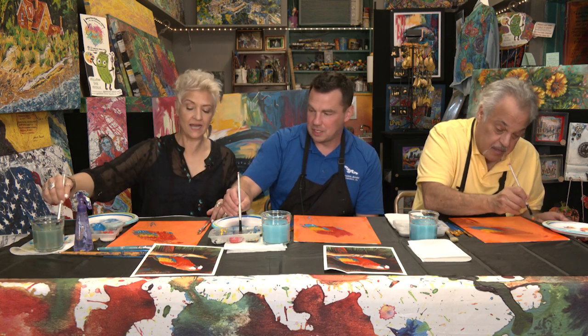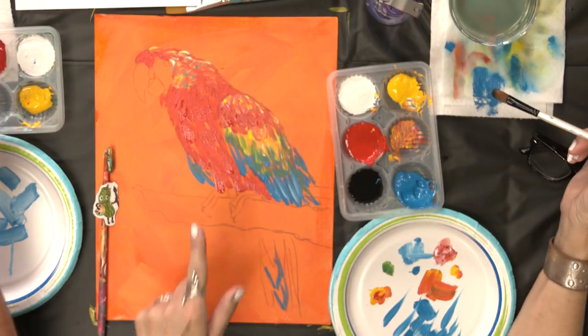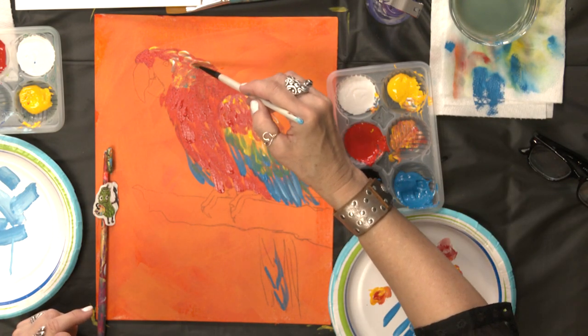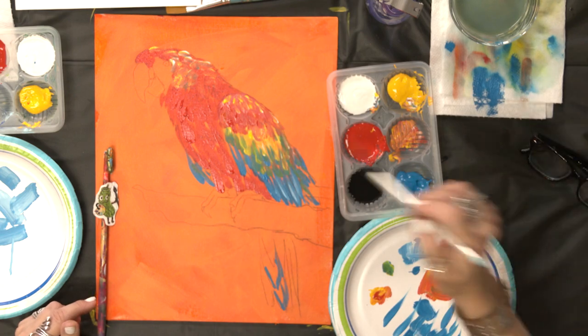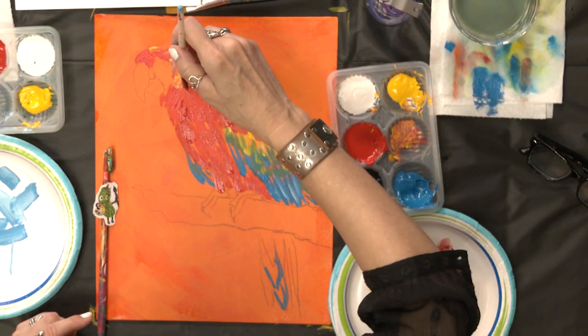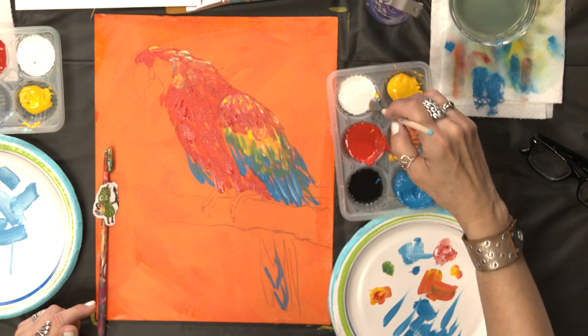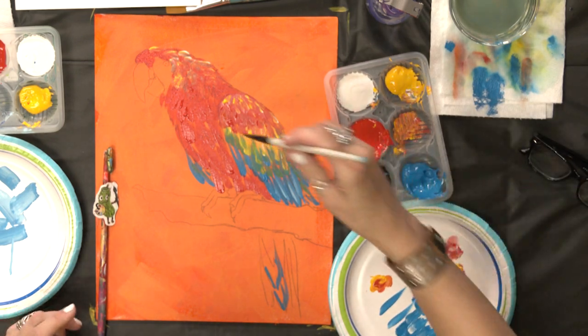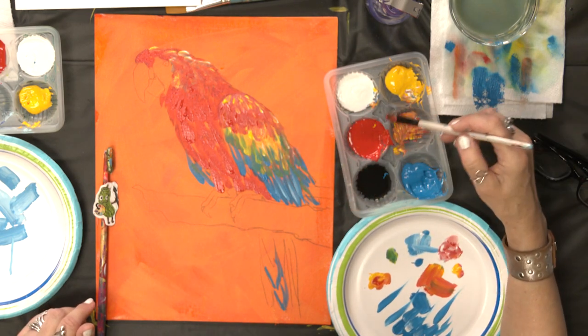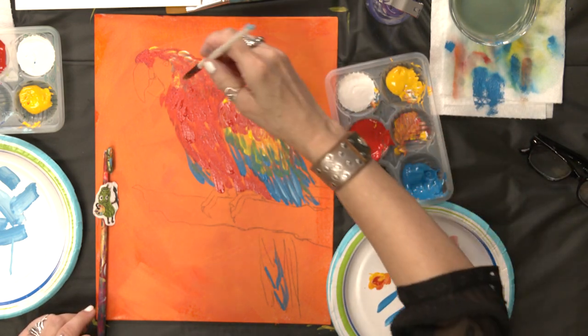Whoopsie. There was still some blue in my brush, so I accidentally got some blue up there. I can let it create some shadow. I was going to say let it dry, but with art, if you want to leave some blue up there, it's okay, right? Who's to say she didn't paint blue on her head? Okay, I feel better now.